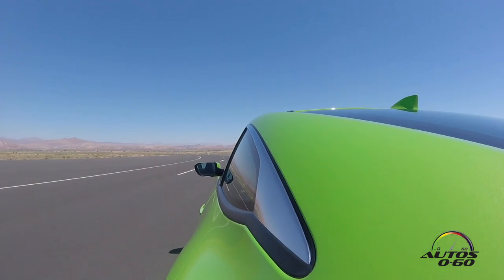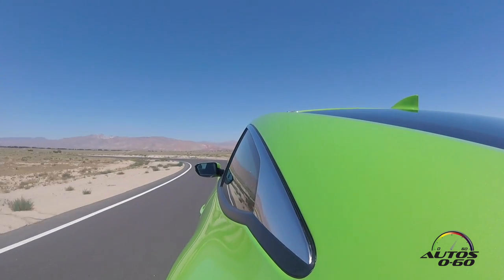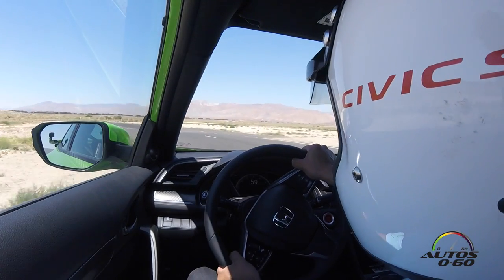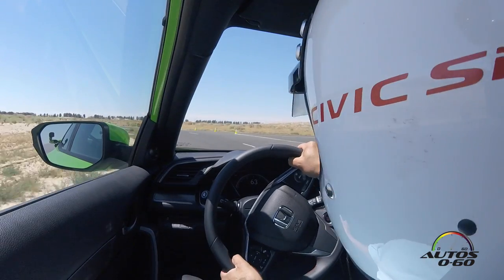Staying in fourth gear there, yeah, fast corner. Staying a bit out wide. Now we'll look for the yellow cone again. Blue cone, sorry. Keep the power on. Power on. That's it, long corner, there we go.